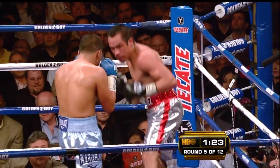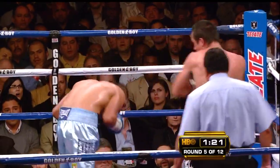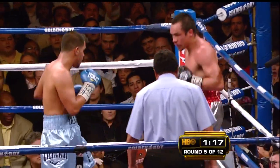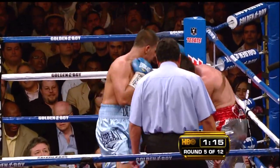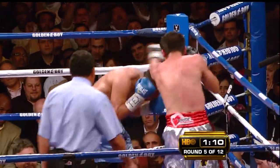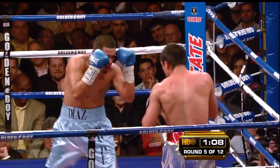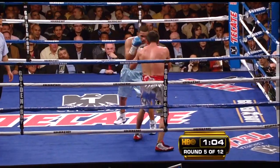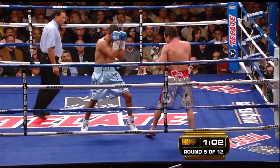Whoever throws more body punches may ultimately be the winner in the fight. Well, I tell you what, this is going to be a tough fight by here. Another huge left hook by Diaz. I mean, these guys are fighting at a pace and putting such mustard on each shot and fighting at a skill level. You rarely see all those elements combined.